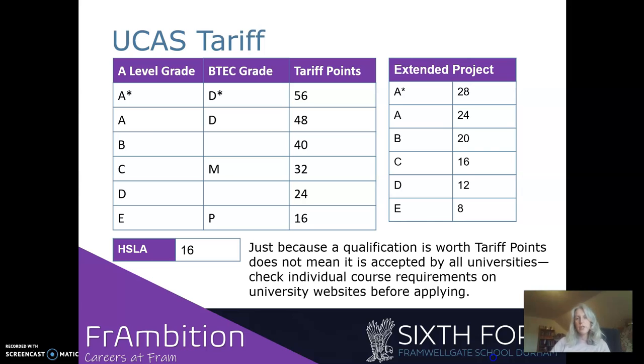Just a little reminder of the UCAS tariff. It might be helpful for you to work out, once you've got your target grades, what that is in tariff points as well, because some of the offers you'll see are expressed in that way.